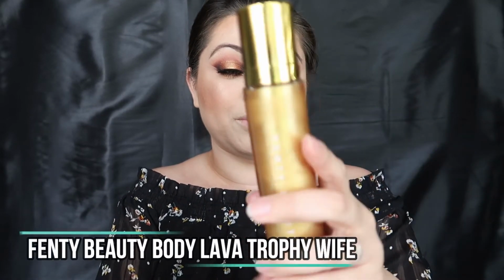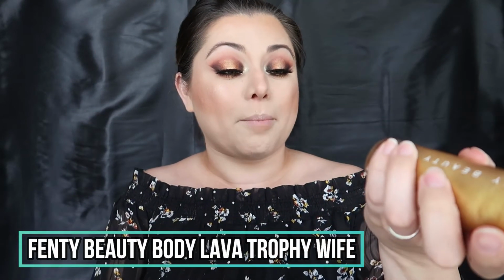Now before I finish up the look, I have to share this with you guys. This is the Fenty Beauty's Trophy Wife Body Lava, and I have to tell you, I am a huge fan. So if you're wearing a shirt like this where you're showing your décolleté, God, I'm so pale, sorry guys, I would highly recommend using a glow like this. Now, I don't have the actual kabuki brush that they recommend. I have only this one. But I'm just going to show you, just for demonstration purposes, how it glows on the skin. I'll just do this half. But I really, really love this stuff.